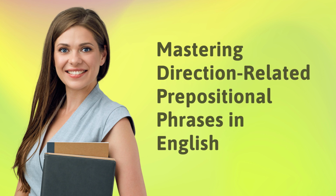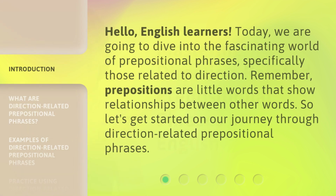Mastering direction-related prepositional phrases in English. Hello, English learners. Today, we are going to dive into the fascinating world of prepositional phrases, specifically those related to direction. Remember, prepositions are little words that show relationships between other words. So let's get started on our journey through direction-related prepositional phrases.